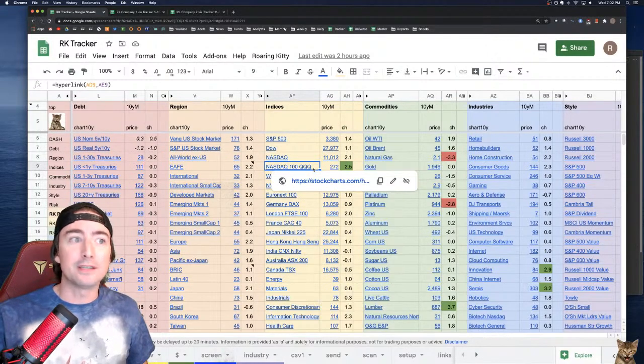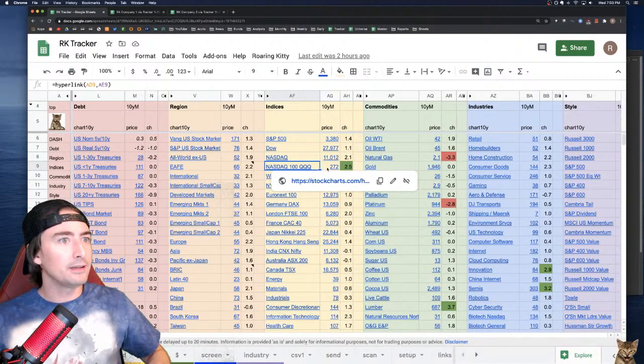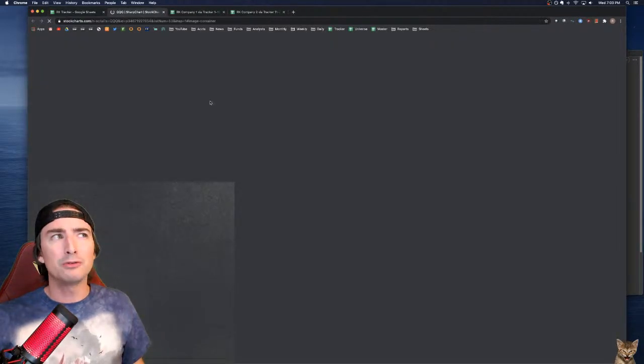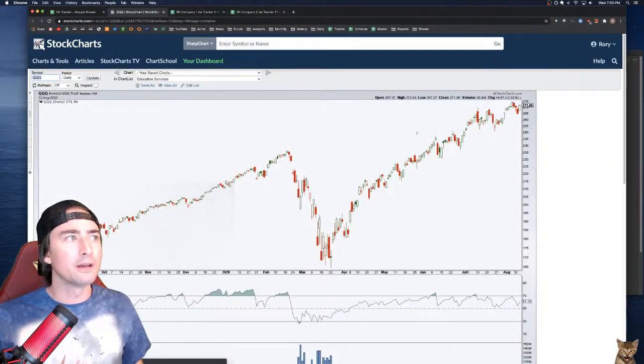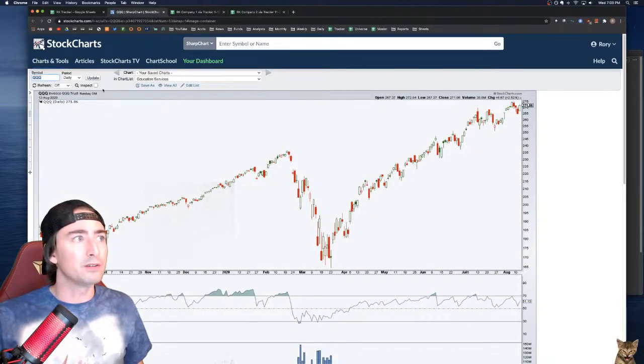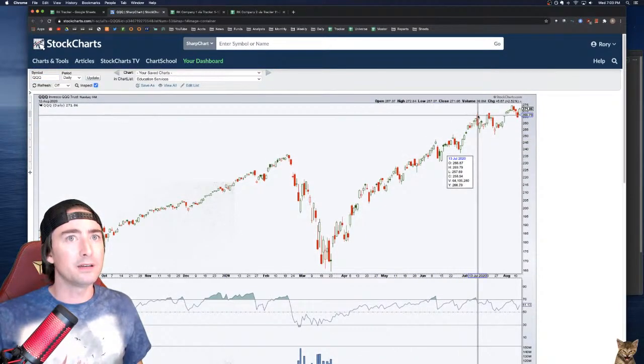And I've noticed Nasdaq's been down a number of days, but today it's up a little bit. Now I'm curious, I just want to see the chart. I don't think we've checked in on this too much. Still looks damn good, doesn't it? Still looks good. So if I do this, just get the inspect on.